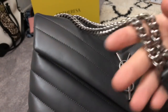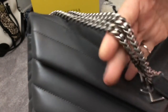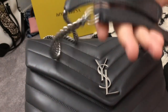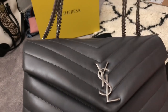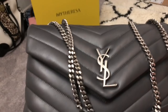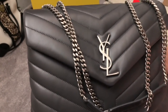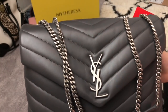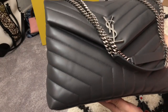You know how sometimes chains can be really, really nice and flowy, or they can be stiff and hard and just hurt you. I can tell that this is going to be a very comfortable strap. Like I said, silver hardware is kind of new to me. I need to get used to it because I'm really like a gold tone girl. But I needed something new, and silver is just perfect with gray. It's a charcoal gray. It has a very subtle sheen to it.